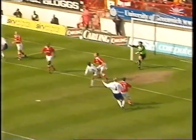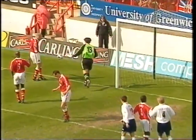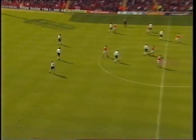It was all of Charlton's own making. They failed to get the ball away. Kewell did well to get anything at all on that. It was practically behind him by the time he headed it. Into stoppage time at the end of the first half. And there is the half-time whistle.